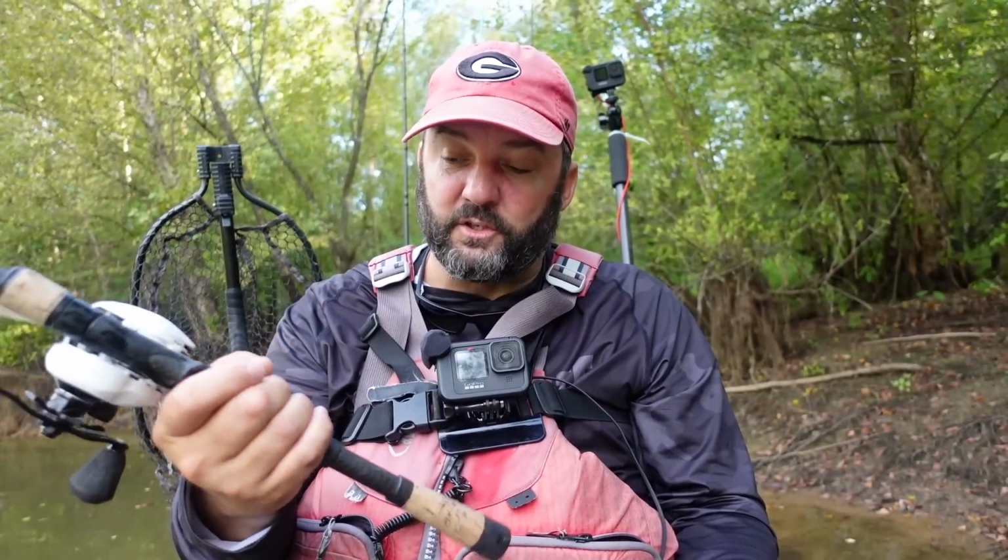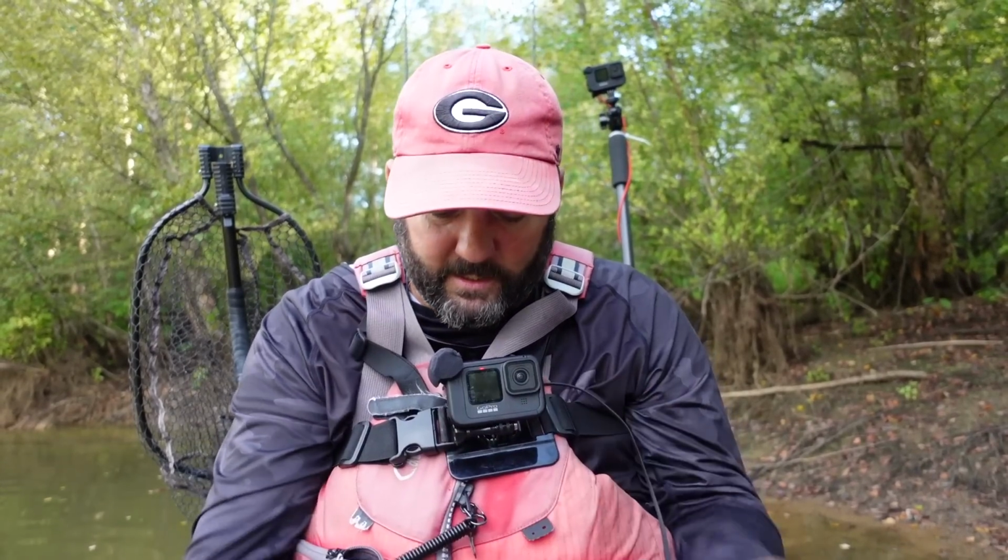This is the 13 Fishing Envy. The Omens are really good. The Envys are their higher priced ones, but their Omens are really good. They've really come a long way since I joined 13 five or six years ago with the cranking rods. But for a squarebill, I'm going to throw a 7.5-to-1 gear ratio reel, and I'm going to crank them really hard and really fast.